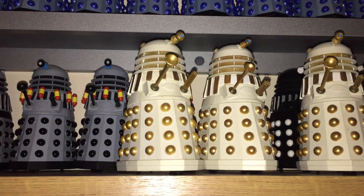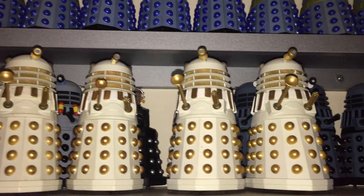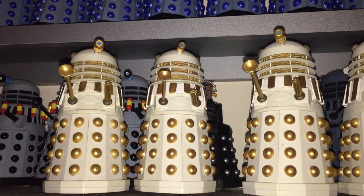Okay, so then we move on to the third bookcase. Yes, there are a lot of bookcases in this video collection, I can promise you that. So we have here four Imperial Daleks. The one on the left and the two on the right are from the original release with the 7th Doctor. And the one in the middle, just in front of Davros, is the one that came in the Remembrance of the Daleks set.